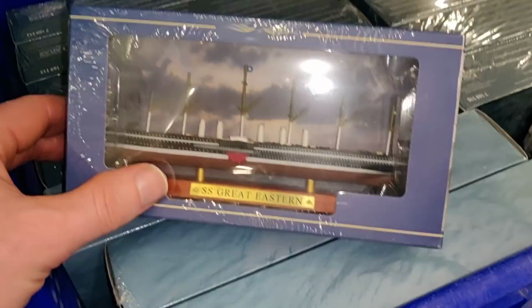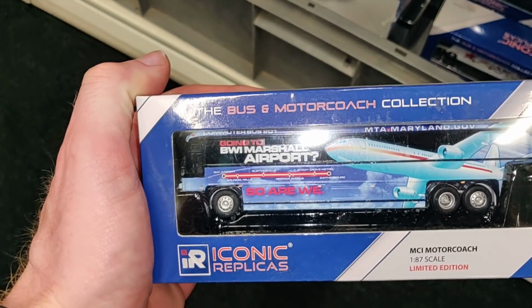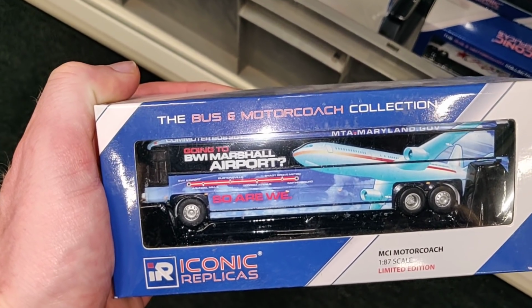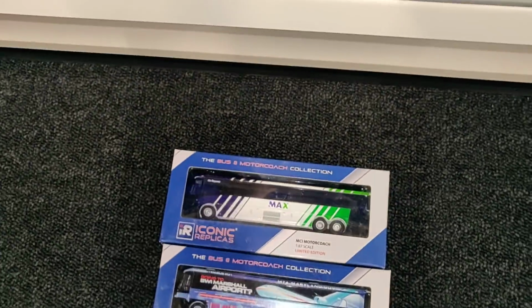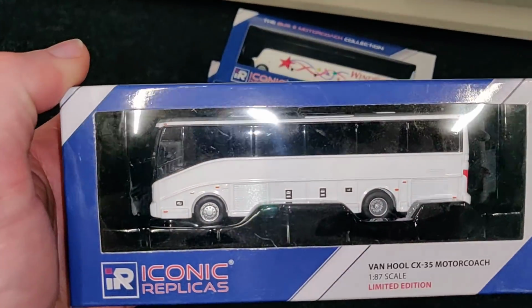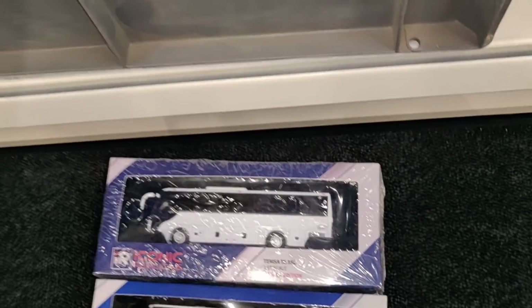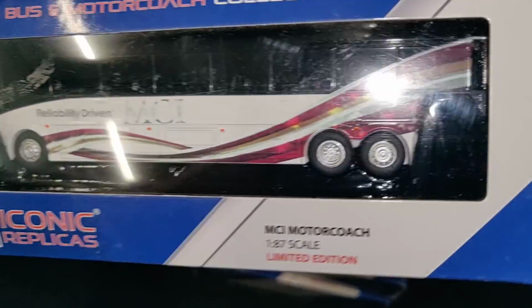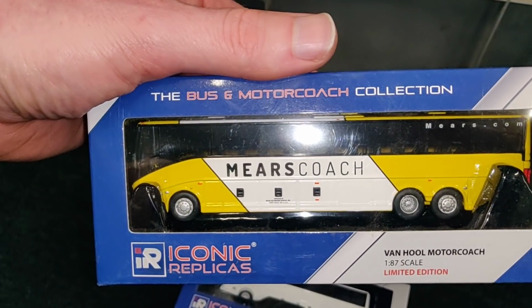Okay, we got also some boats over here. Great Eastern. Here we got some bus and motor coach selection. Looks very nice. Ironic replicas. Instar. Motor coach. Pretty cool. Hawaii. Master coach. Okay, let's put these back over here.